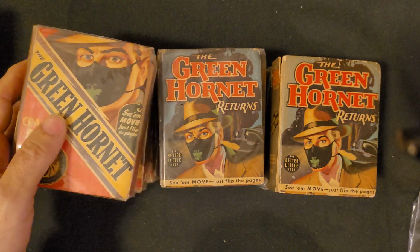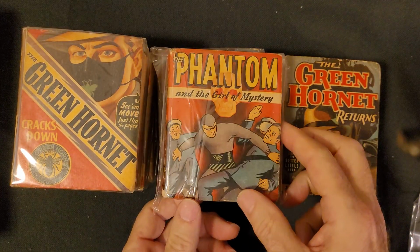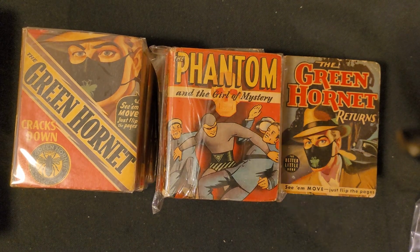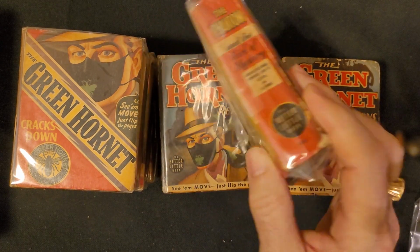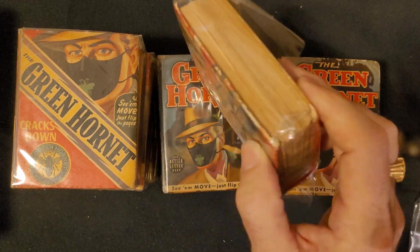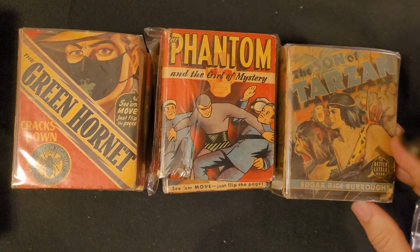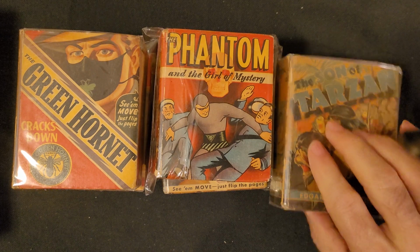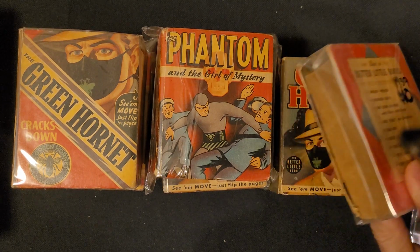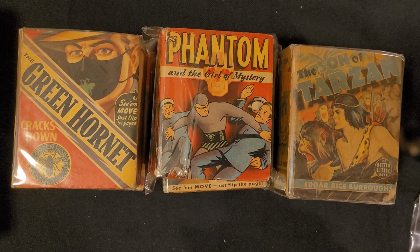And I also have a Phantom. This is The Phantom and the Girl Mystery. And the interior art is by Ray Moore. And it features some of the other BLBs in the series. And here is Son of Tarzan, as by Edgar Rice Burroughs. See, they're fairly inexpensive, but I purchased it. The condition, the book is completely intact. It's just the condition. It's very fragile. So that's The Son of Tarzan, as by Edgar Rice Burroughs.